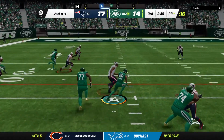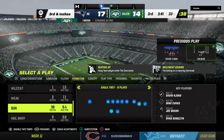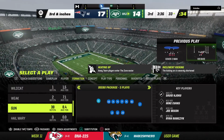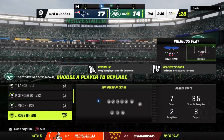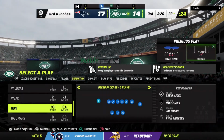From the gun, a give to Mixon. And he's going to take this down close to the 1st as he's brought down at the Patriots 33. This drive is turning into an extended one, and the guy carrying the ball is becoming more like a body blows guy. Every carry is putting some damage on the defense. So after a while, I'm not too sure how many guys are going to want to run up and tackle him.